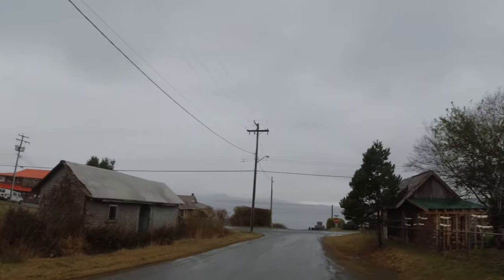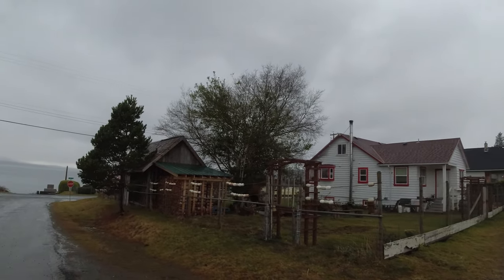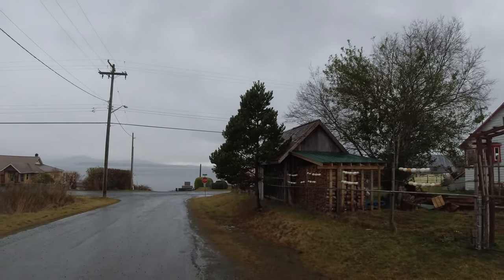Decent little cafe, kind of an odd interior design, but he's making a new life for himself here in Sointula. So very cool. You can see there are several cute buildings, a lot of firewood. Definitely a rustic town. You even see this little structure right next to me.